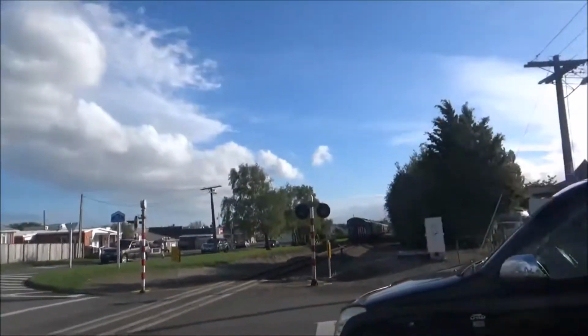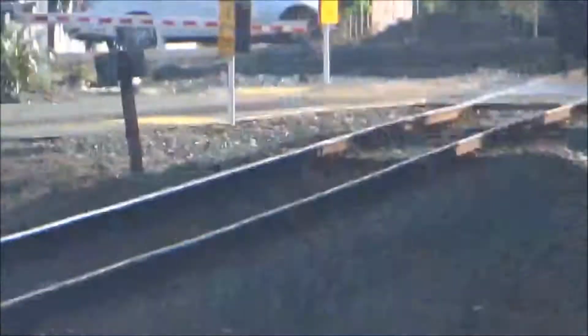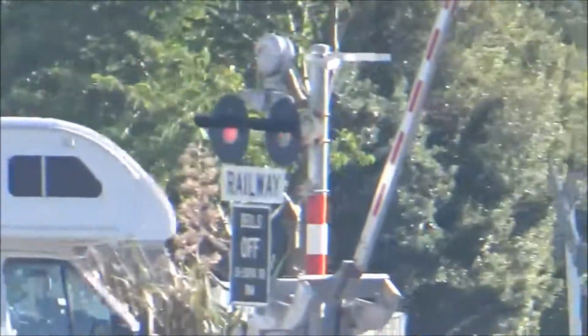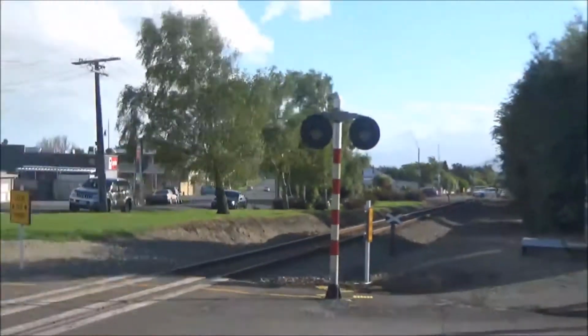So there we go. Now you may be up. Now there it goes through Fitzherbert Street level crossing. Oh, you might even be able to see the barrier arms going up. Yep, I can hear the bells. Yep, the barrier arms have gone up.